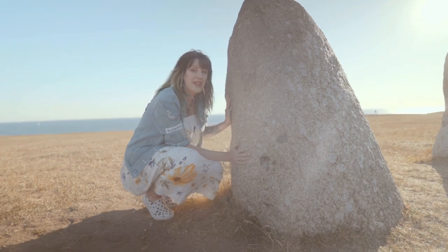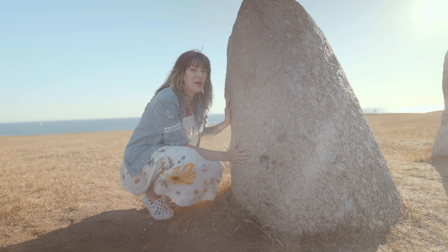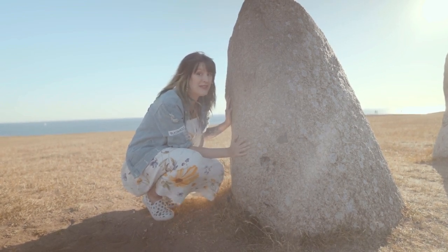And there is actually an imprint of an old passage grave or döse not too far away from here, where the stones have been taken from. So do with that what you will.